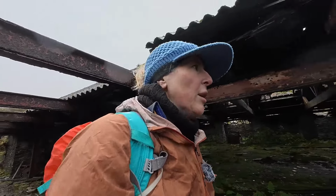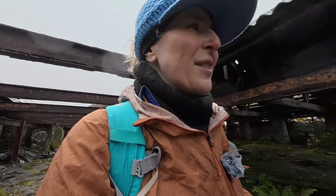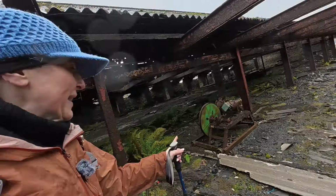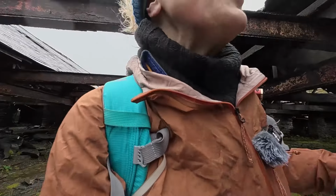And then you've got 100 years later. Obviously, it wasn't closed so long ago. Nevertheless, you can see this old equipment, and then you've got nature kind of reclaiming it all at the back, which gives another dimension to it as well. I love it. I absolutely love it.